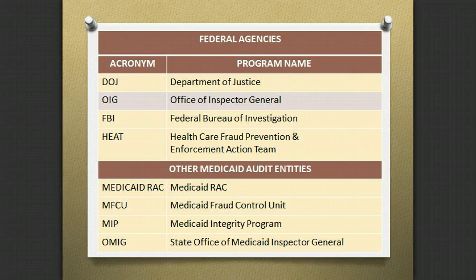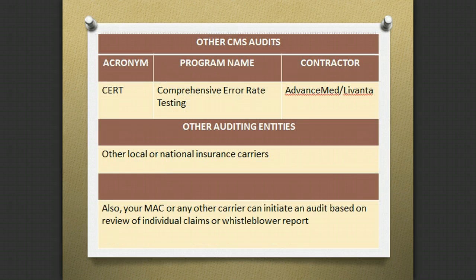And then other Medicaid audit entities. We now have the Medicaid RACs, and those go along with the Fraud Control Unit and the Integrity Program. And then some states have a State Office of Medicaid Inspector General, like New York, where compliance programs are mandatory for Medicaid providers, and providers have to attest that they are effective. And then the CERT, actually that probably should have been the first slide. So the CERT is where a lot of the RACs came from. That's the Comprehensive Error Rate Testing, where they do a random sample of Medicare claims to see what the national error rate is, and that's always changing.